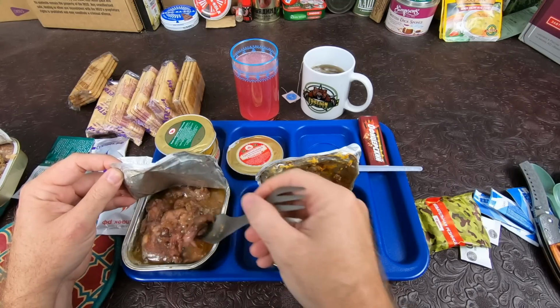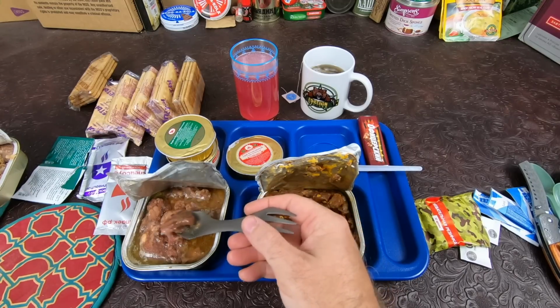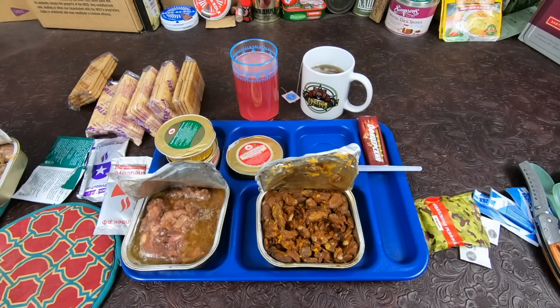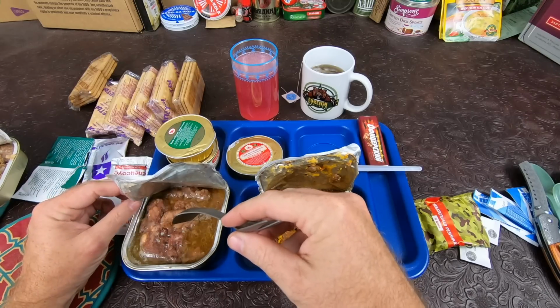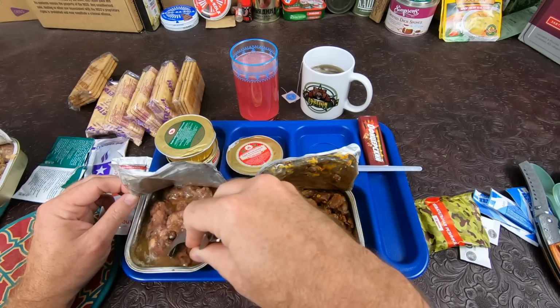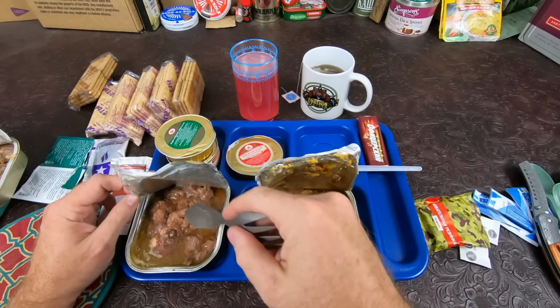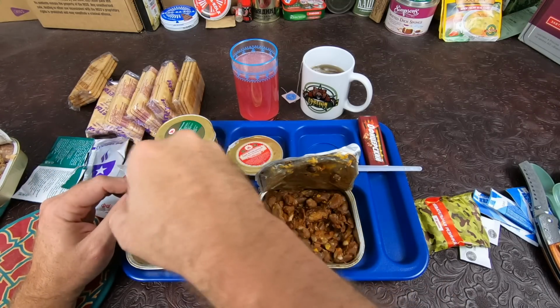And I think this is what a lot of the Russians were grabbing about. It's a lower quality beef. But, you know, let's see. Well, it still has a really good taste to it, though. It's basically just like beef stew, right? Try not to spill this all over the place.